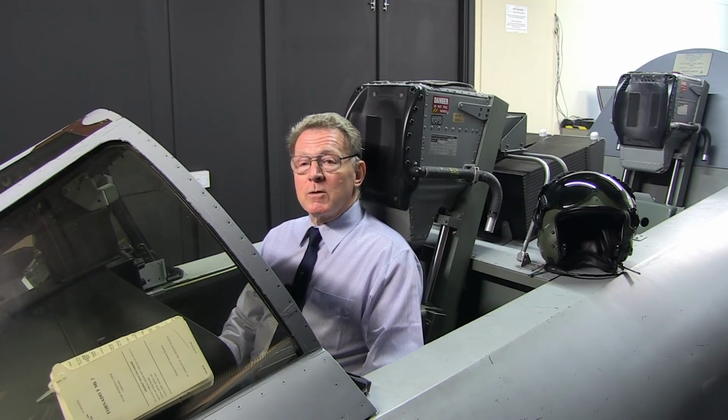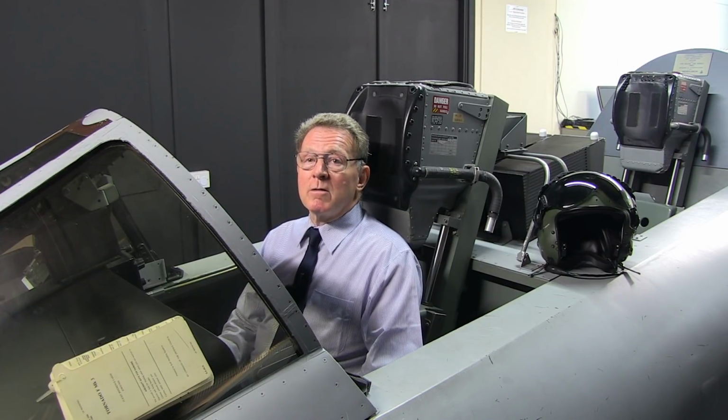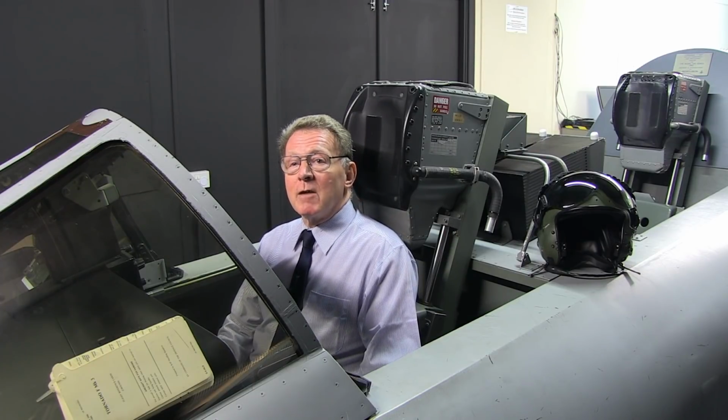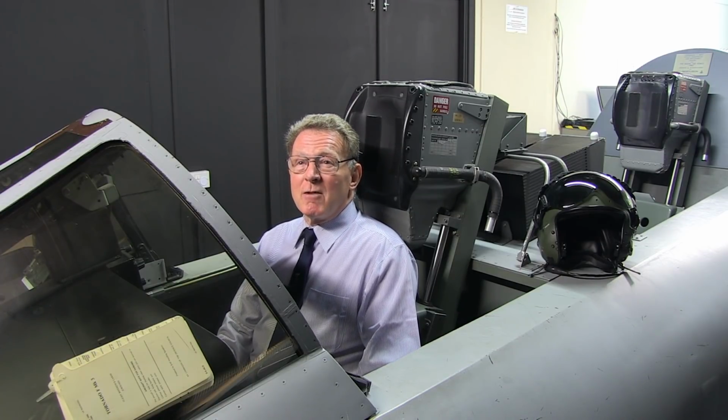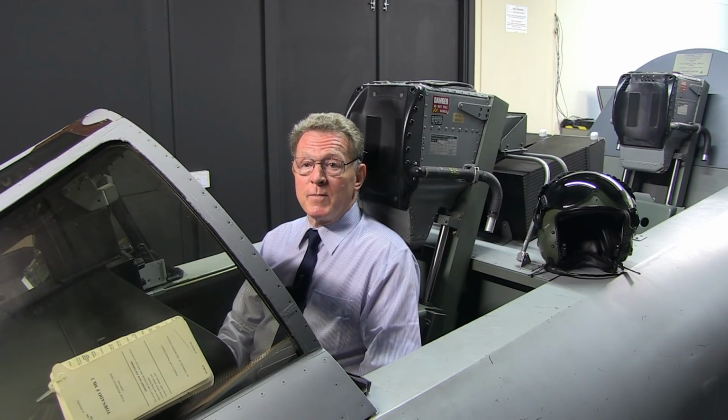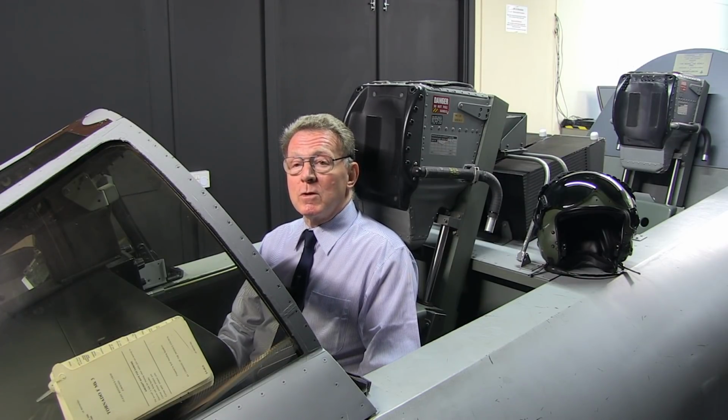From the Nat we went to Chivenor on the Hunter, which was quite exciting because it was the first single-seat aeroplane that you'd ever flown. And of course it was used as a trainer then, but it had been a frontline fighter. And that was quite exciting. And that was just weaponry and tactics. Finished there in summer of 1972. And then went up to Coltishall to learn how to fly the Lightning.